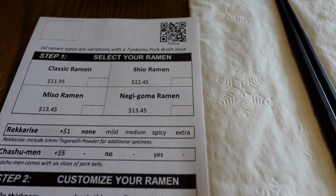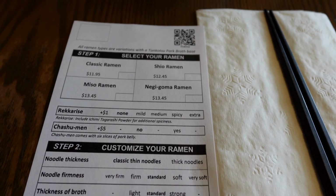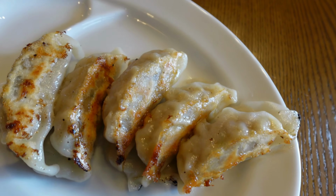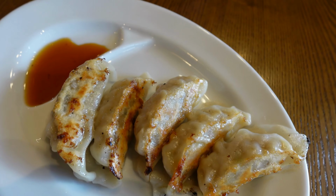Well, this place is very popular, and there's always a line even before they open at 11. So I highly recommend that you come here early. Ooh, the gyoza is here. Let me pour some sauce. Wow. Let's try out the gyoza. Oh, it looks super hot. I better be careful. Wow. I like the skin is very thin. And the meat is very, very fresh.